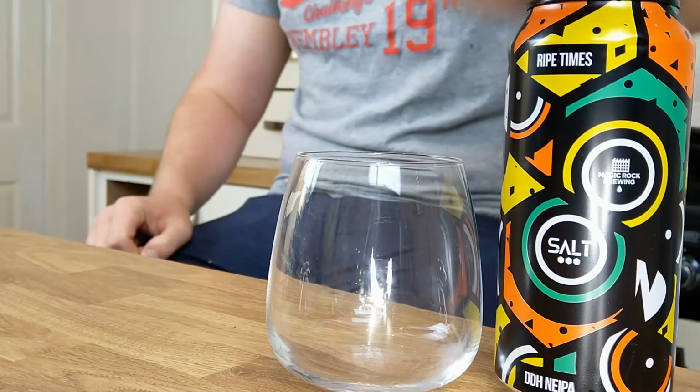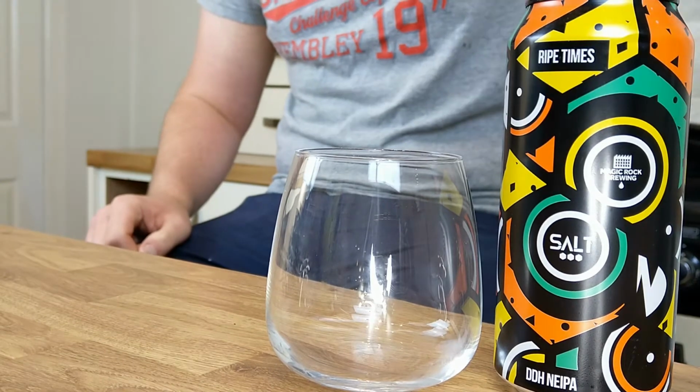Like I say, 6.5% alcohol, no IBU information on this, but with it being a New England IPA, I imagine it's going to be quite low. Let me just recap for you, just in case you don't know or have forgotten. A New England IPA is basically the opposite of a traditional IPA. So a traditional IPA, you would be looking for something that has low to no malt character, very bitter, high bitterness, a lot of late dry hopping, and super crisp and clean, clear beer.